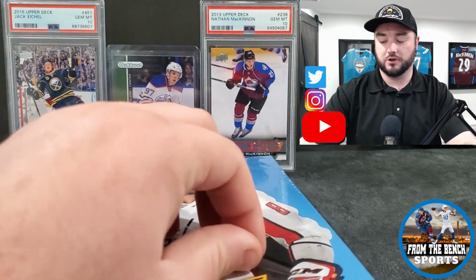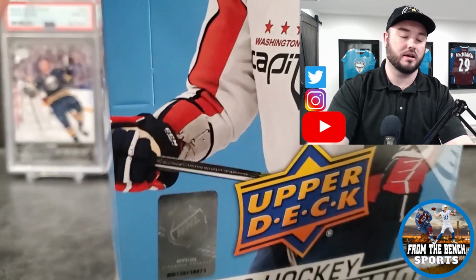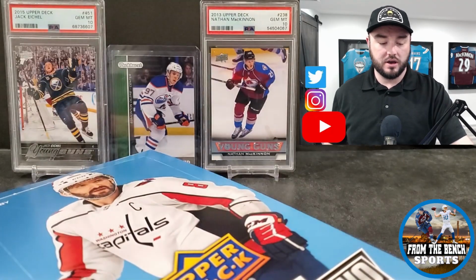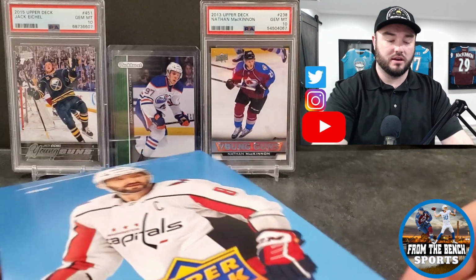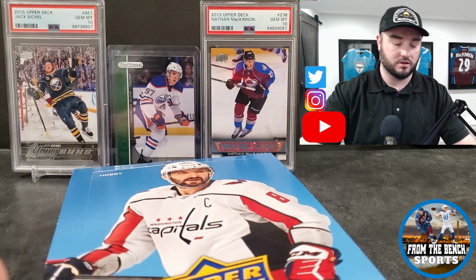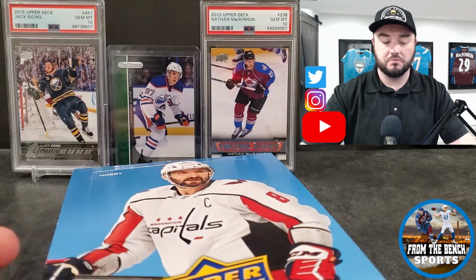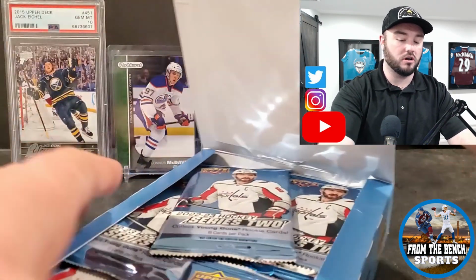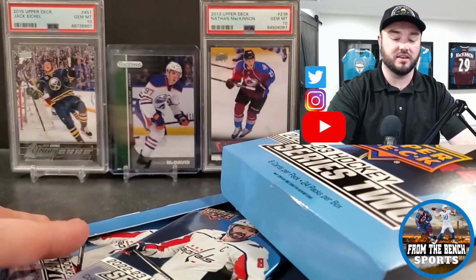Got a couple first and second overall picks in the backdrop. So we got Jack Eichel, we got a Connor McDavid, and then we got my boy Nathan MacKinnon all chilling in the background together. Pretty good NHLers, but they all kind of took their own path to get there to become who they are, right?